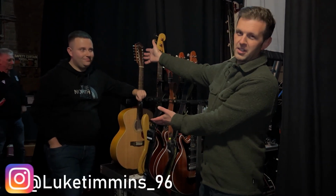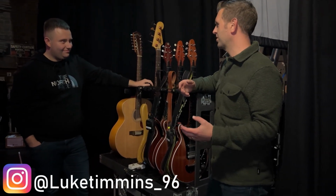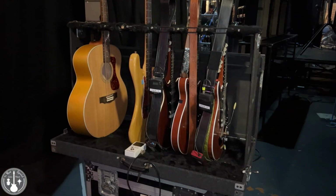Something slightly different today in that I have Lord Luke of Dudley with me and we're doing a rig rundown. So Luke, can you talk us through your guitars and welcome to the first ever rig rundown.